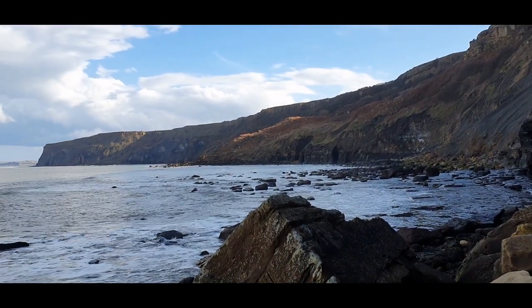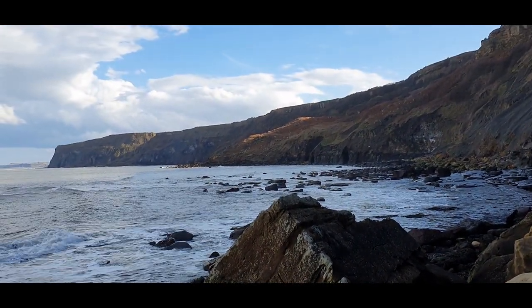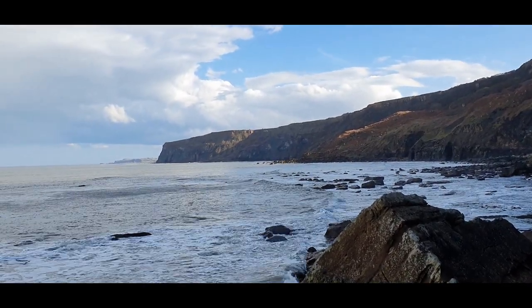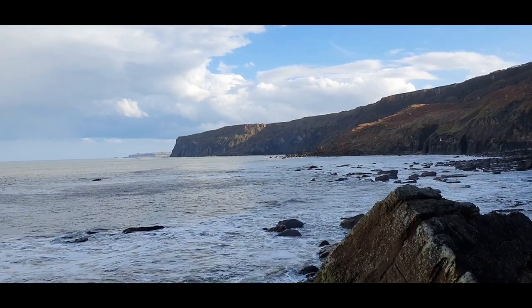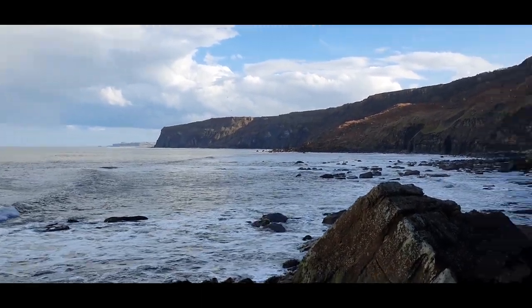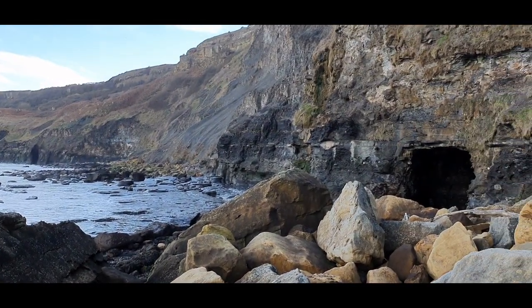Just past that point is, I think it's called Stinky Hole, a big landslip, and then you're to Sand's End, and as you go around the corner of the headland, that's Sand's End. You can see Whitby in the distance there. It's a lovely clear day. But yeah, an interesting bay this.